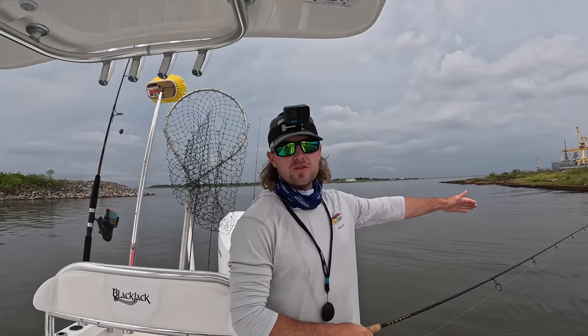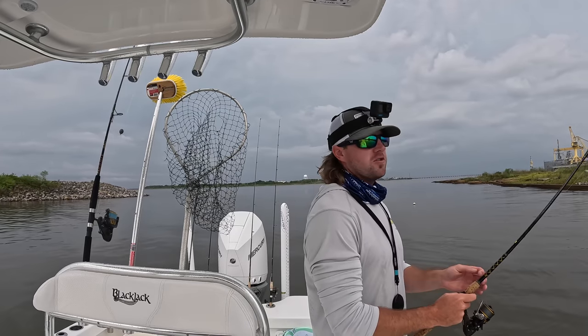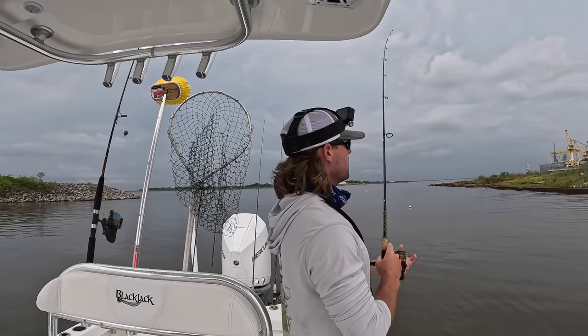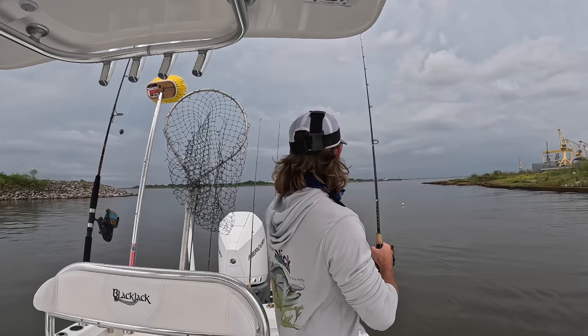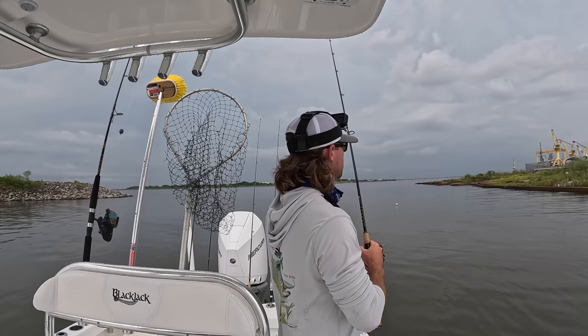We're just gonna kind of do the same thing we were doing right before we left, and hopefully we can pick us up another flounder. Still the same conditions, falling tide right now. I'm just gonna kind of work our way out towards this mouth here.